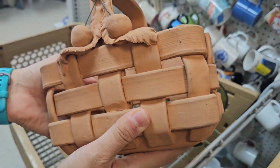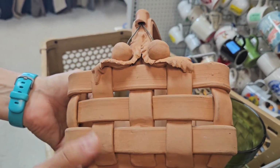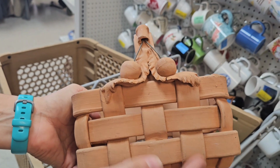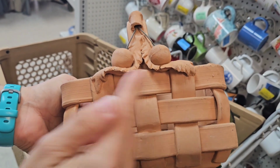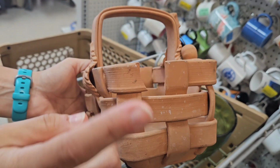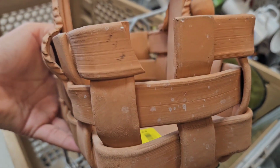But what I was going to use it for was for my orchids. I can soak this whole thing in water. It'll absorb because it's ceramic or clay, and then it would feed my orchids over time. They can breathe through the holes, until I found that. So unfortunately, I will not get it.